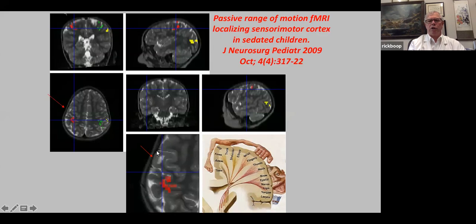And under propofol sedation, you can see quite nicely activation of her hand area of the motor strip and showing that functional areas were a sulcus away from this benign cortical tumor, which at resection proved to be meningioangiomatosis. And we were able to resect that with no deficit. She's over a decade out from surgery now with no recurrence and no seizures.